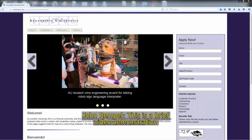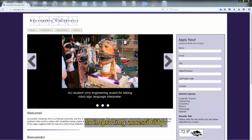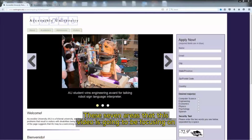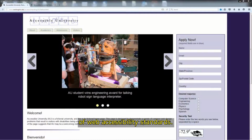This is a brief video demonstration of 7 specific areas related to web accessibility. These areas are considered to be the easier fixes on a given website that go a long way to improving accessibility. There are several other accessibility issues to consider which are beyond the scope of this video demonstration. We'll be using the Accessibility University website, which is a fictitious site that provides an example of an inaccessible and accessible page. These 7 areas that this video is going to be focusing on are referenced in the Web Content Accessibility Guidelines, also known as WCAG 2.0. This is an internationally recognized set of web accessibility standards.